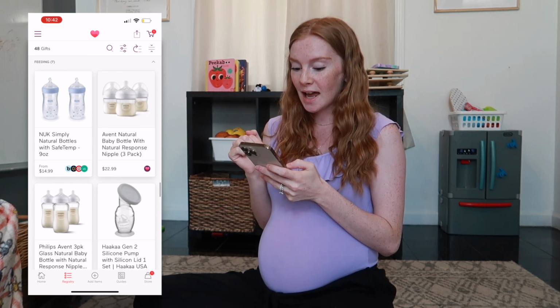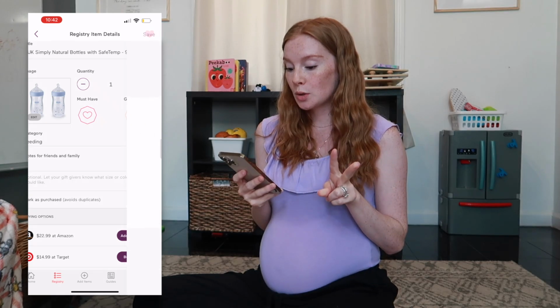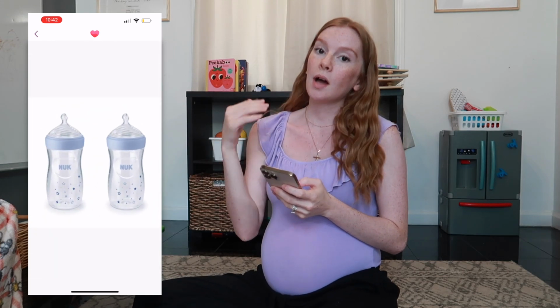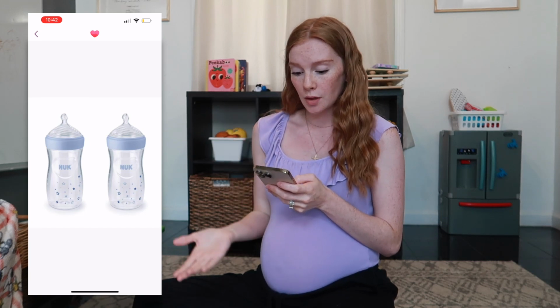But for the feeding category, I registered for 3 different kinds of bottles just because the nipples are very different with these bottles. So the first one is a 2-pack of the Nuk bottles, and I got the big ones, the 9-ounce ones. I like the nipple on these ones. I feel like they replicate the breast the most.